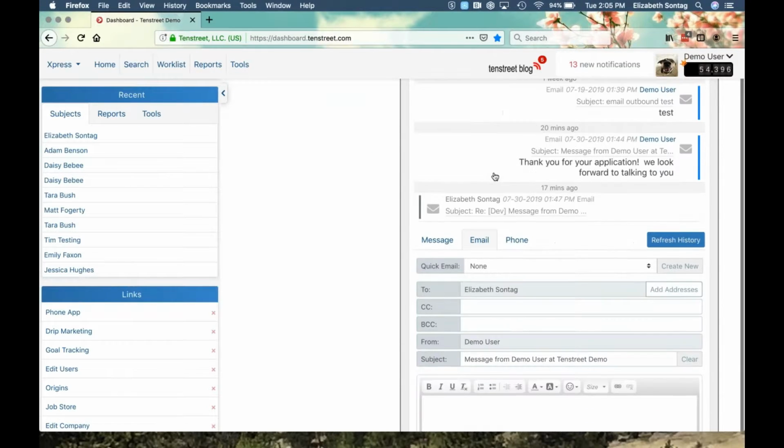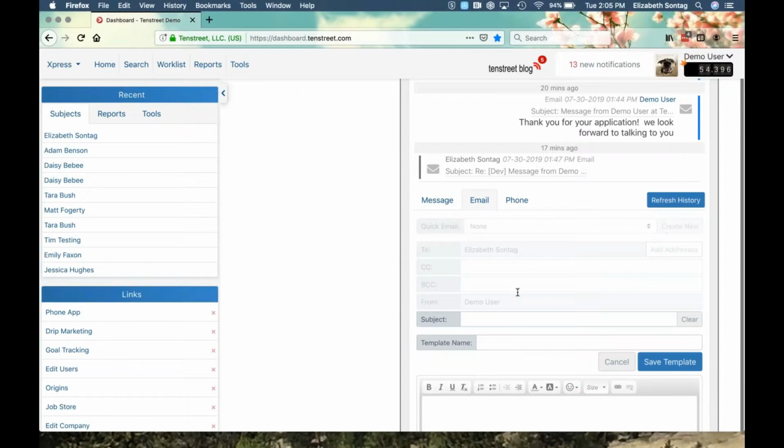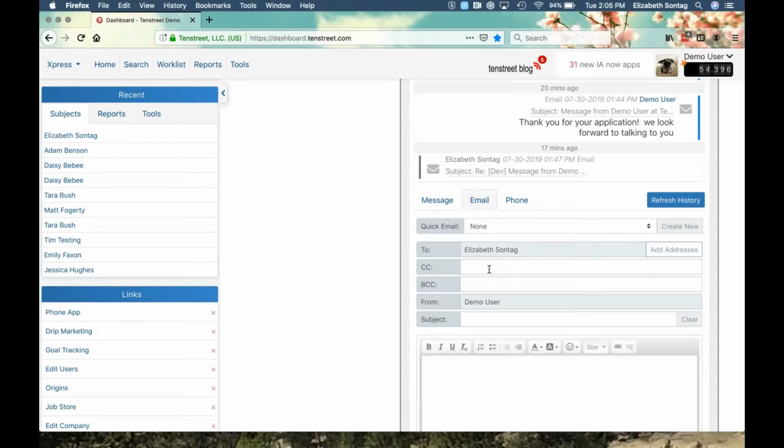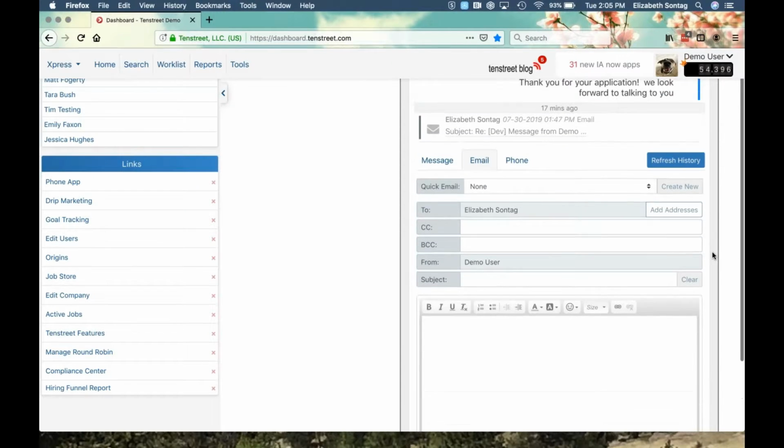When you scroll down to the bottom now, you'll see that there are 3 different tabs: message, email, and phone. So with email, you'll have the ability to send emails out to applicants through the system. You can set up any kind of templates that you would like. If you send things out often, you can add your templates. You can send it as a carbon copy and a blind carbon copy to other email addresses. You can also type in your subject, and you can attach anything to the email that you need to send. And then you would just click send, and it would go out to that applicant.